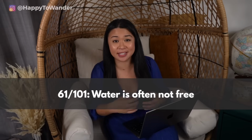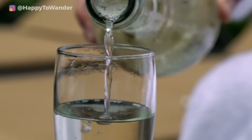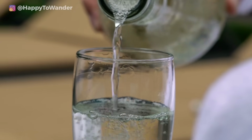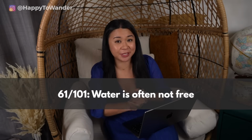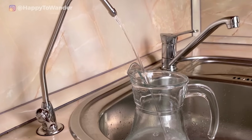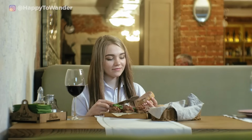Another thing to keep in mind is that water is probably going to cost you money, because normally when you ask for water, the assumption is you're asking for bottled water. So sometimes they'll bring you a still or sparkling water. Often they'll clarify with you beforehand. And you can ask for tap water in some cases, but it's not exactly as common as it is in North America. So either they won't do it or they'll do it reluctantly. So just keep that in mind.